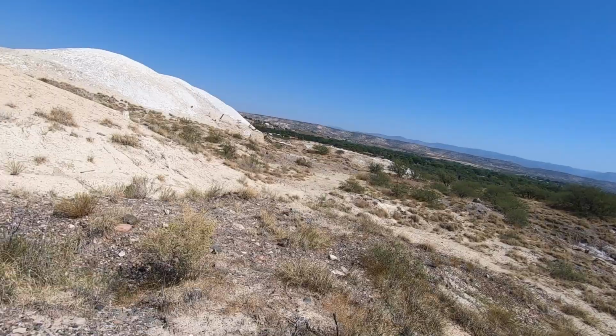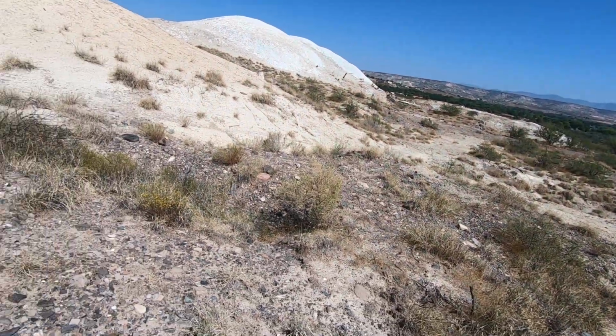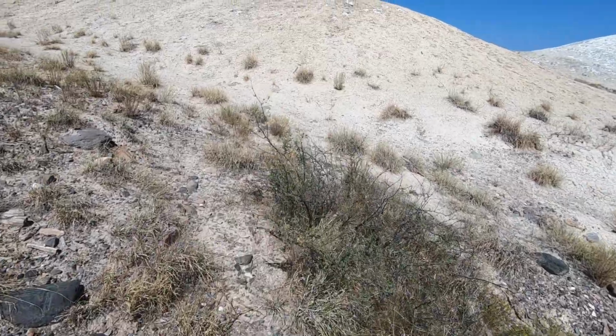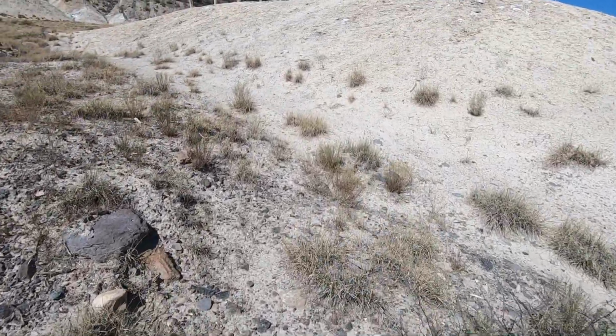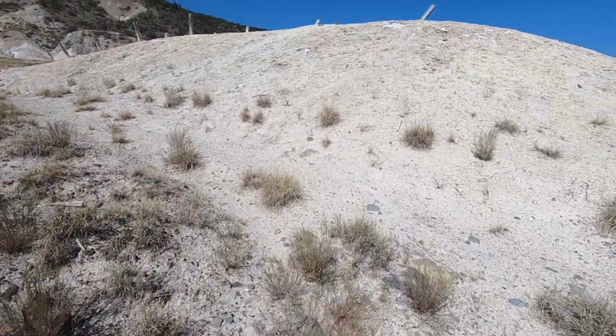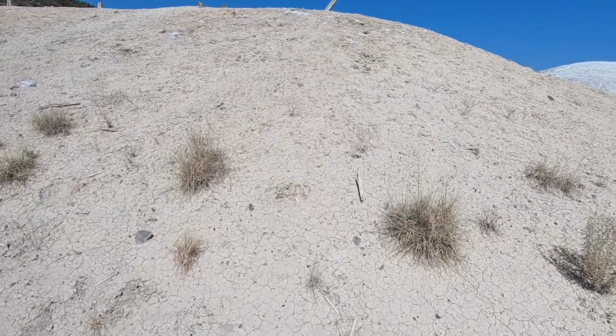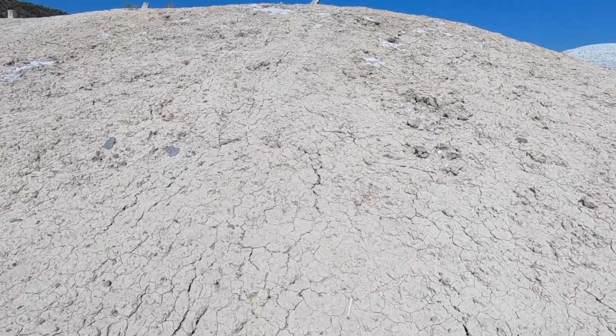And this unassuming pile really has an incredible amount of history. Now, they shut this down because the purity of this salt mine was not at the level that it needed to be to continue to operate later in the years. But man, what a journey this was.